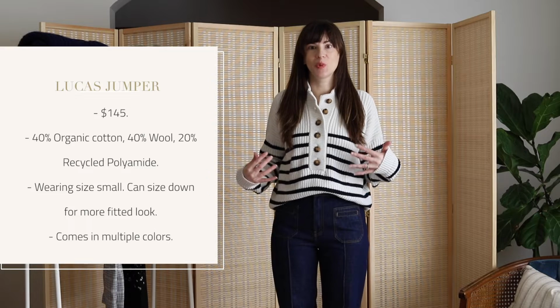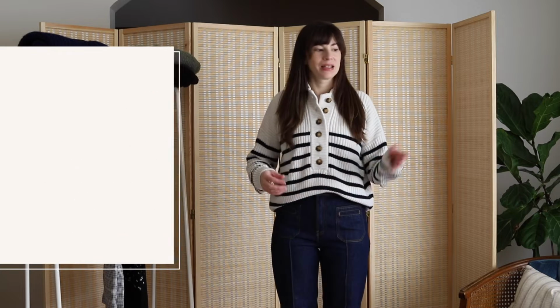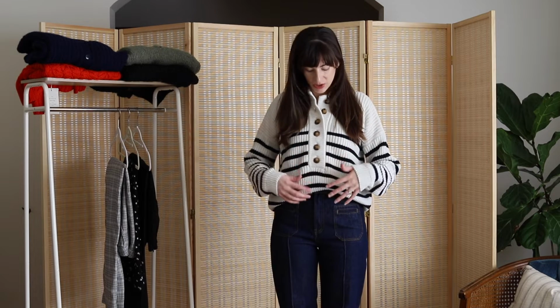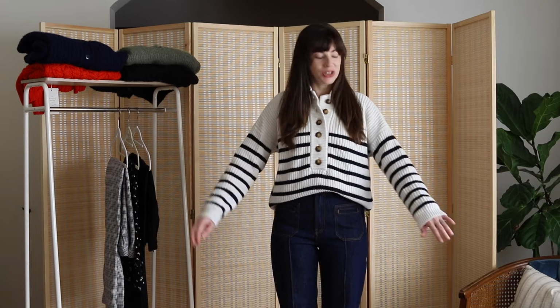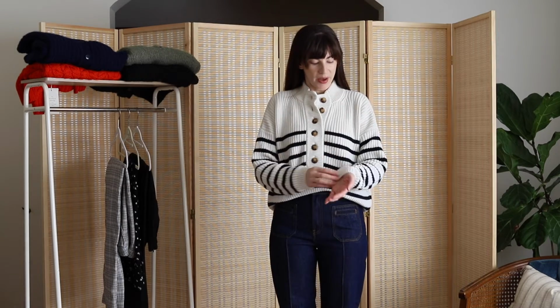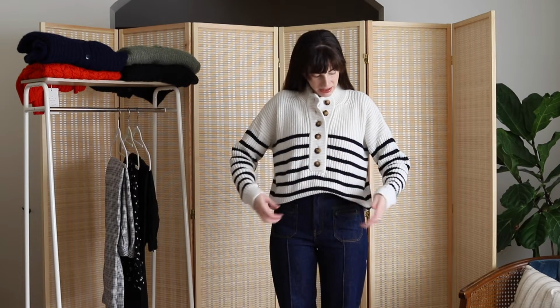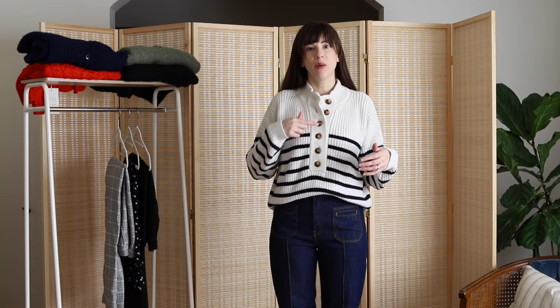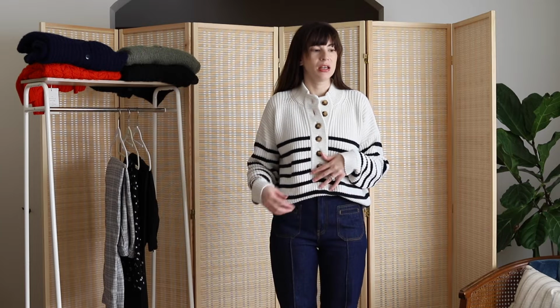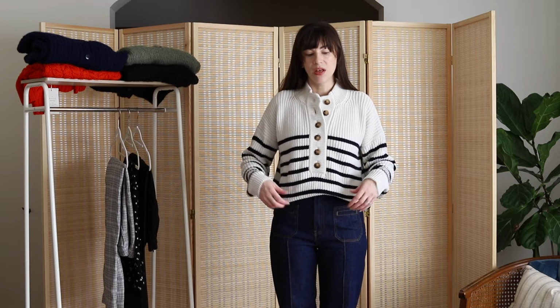All right, here we have the Lucas jumper, and I have a really hard time saying no to striped sweaters, apparently. This one is kind of similar to the LÉONTINE I just had on in terms of the navy and cream stripes here, but I just really loved this style. I liked it was kind of a more casual style with this chunky knit here, and it just looks so cute. I loved the buttons on this, so they're kind of like a tortoise shell material, and I thought it looked really cool against the navy and the cream.